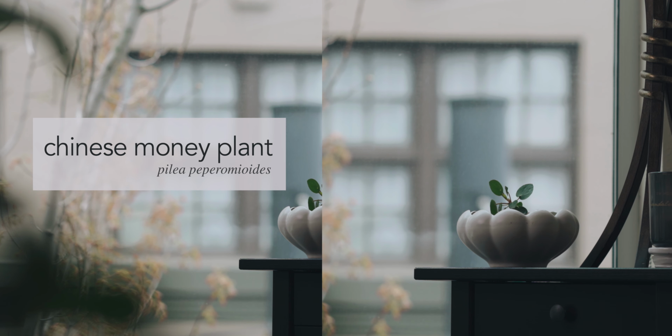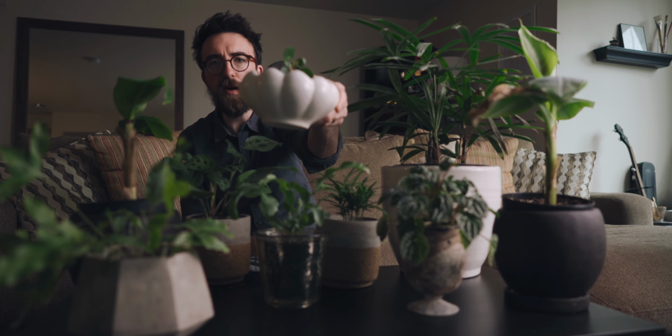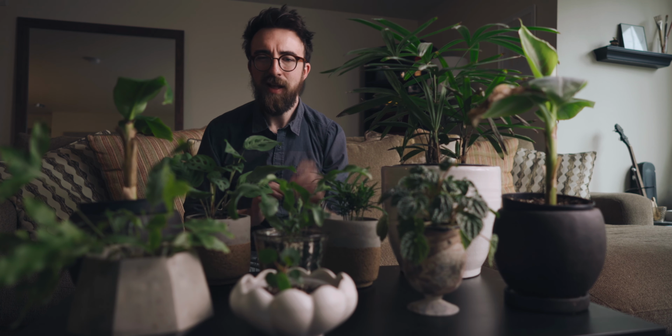I had no idea these ones were cat safe. I thought I had looked it up a few months ago and saw that they were toxic, so I just kind of wrote it off in my head. But come to find out, that one is cat safe as well. This one's one of the more popular trendy plants right now too.